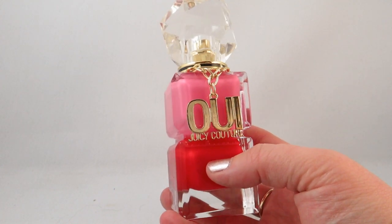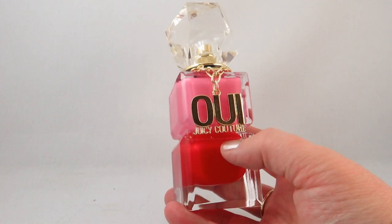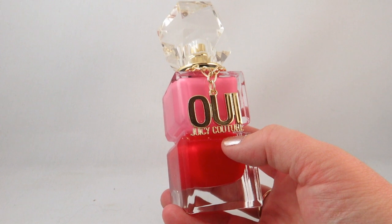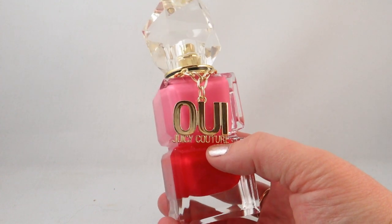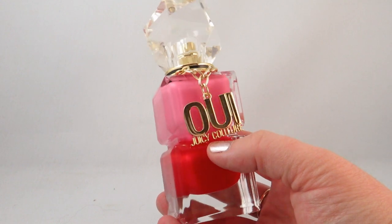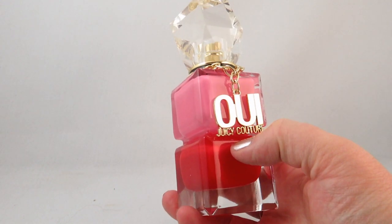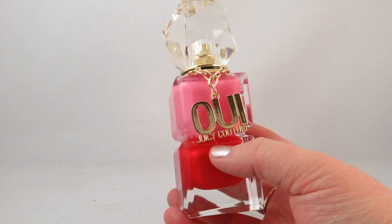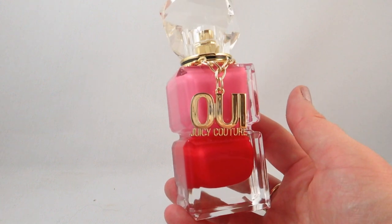But I find this kind of a typical fruity floral. I love fruity floral scents, and I do like that this one's a bit unique because it's got watermelon and pear. So it does stand out a bit more than some of the other ones. And it's still a sweet feminine scent. I think it's perfect for spring, summer, daytime use. Great scent overall. If you like fruity florals, give this one a try because it does have that watermelon and pear. But to me, it's just a strong like.